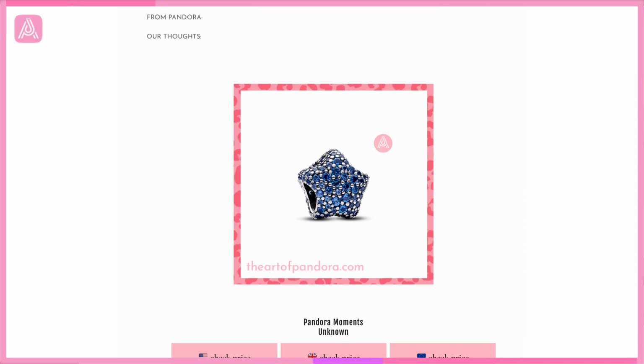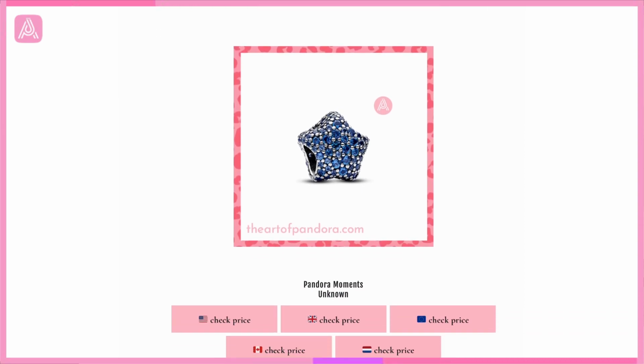Then we have this charm. I'm not sure what it's called, but it's very, very cool. I love these kind of stars which have the softer edges rather than those sharp edges of the star. When I was in primary school, we used to fold paper into these little stars that were the same shape, so it reminds me of that. I get a bit of nostalgia from this charm. I love that it is blue.